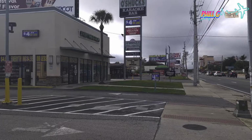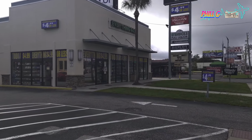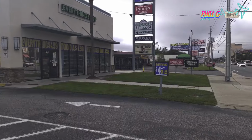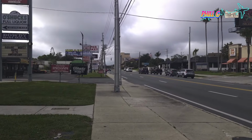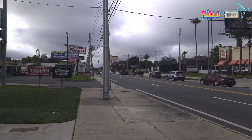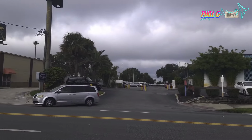Well, I'm sure you haven't seen one of these on I-Drive yet, but here's another gift shop. Everything $4.99 or less. I haven't been in there. I'd love to test it. I guarantee you the t-shirts ain't. We have now gone past the Coco Key Resort.